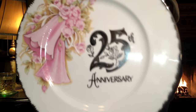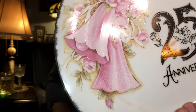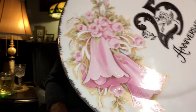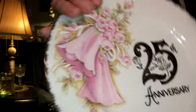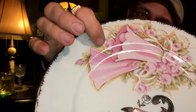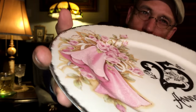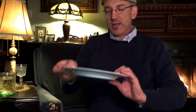Here's a nice 25th anniversary. And I really like that, the pink, the bells. It's a decal, but there is some actually hand painting on it. And I don't know if you can see, but the little white netting on there is actually hand painted. And it might show up in this light, but I can't really tell. This one just has a production number on the back. I don't know who made it.